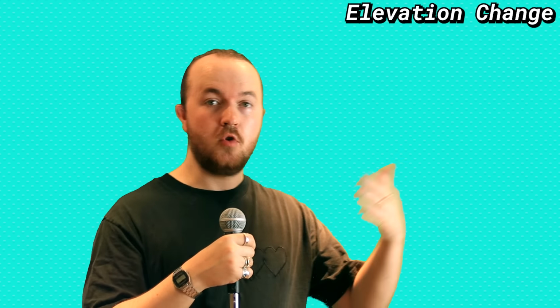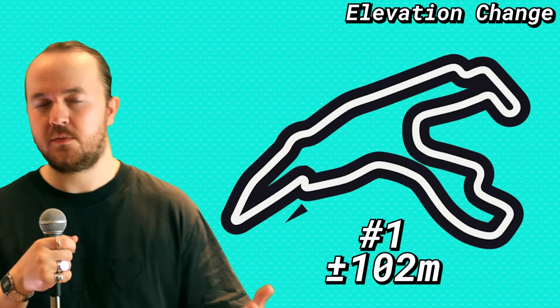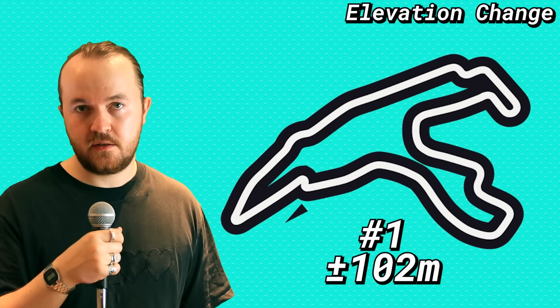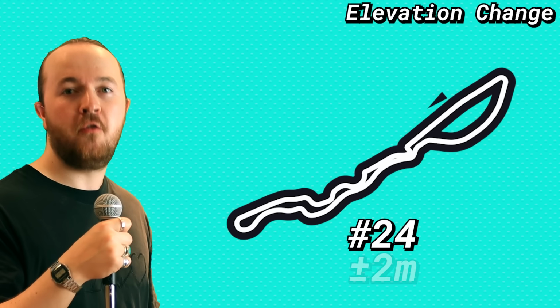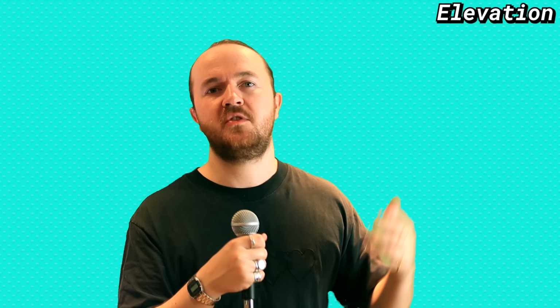Again, surprising no one, Spa has the highest elevation change at over 100 meters between the lowest and highest points. Jeddah, on the other hand, has the least. I couldn't actually find an official elevation map for the Jeddah Corniche circuit, so instead, I opened Google Earth and used the elevation tool. It told me that the lowest point is 2 meters above sea level, and the highest point is a whopping 4 meters above sea level. Thrilling.